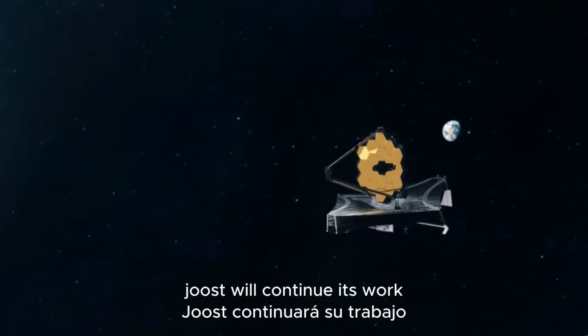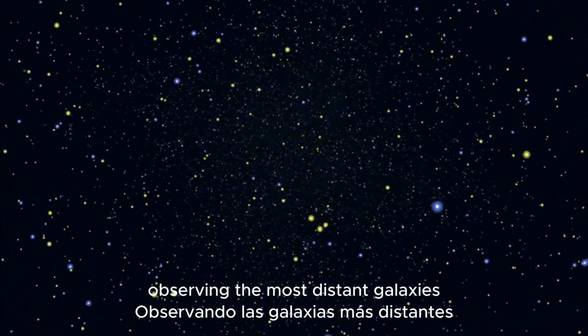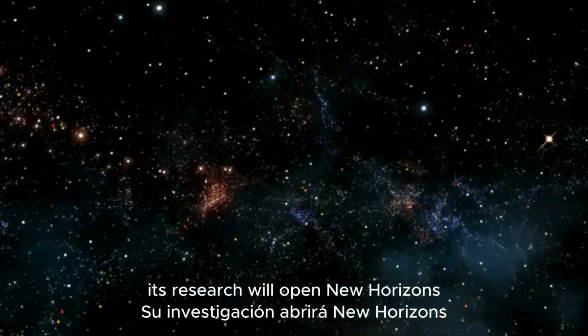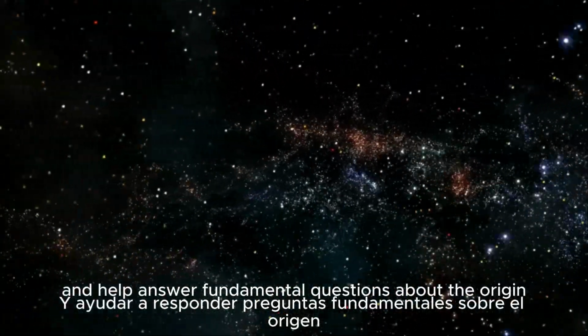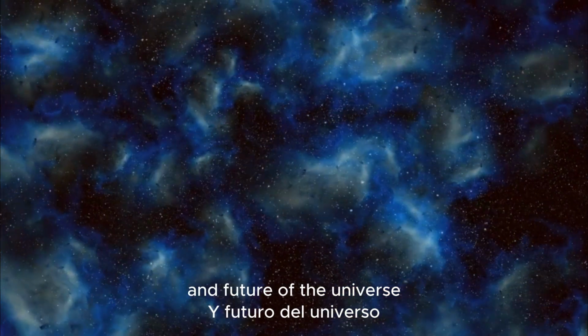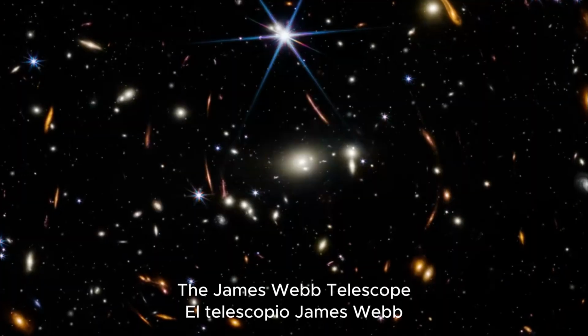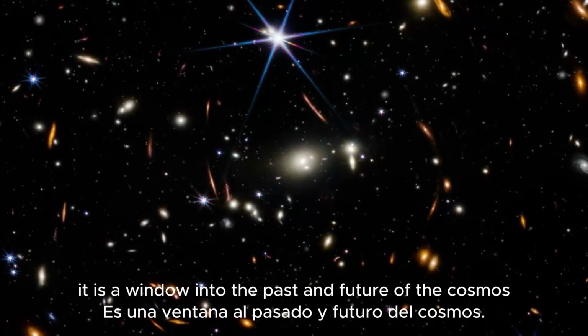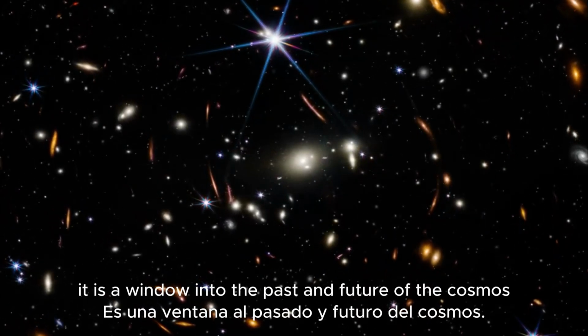JWST will continue its work observing the most distant galaxies, exoplanets, and dark matter. Its research will open new horizons and help answer fundamental questions about the origin and future of the universe. The James Webb Telescope is not just a scientific instrument. It is a window into the past and future of the cosmos.